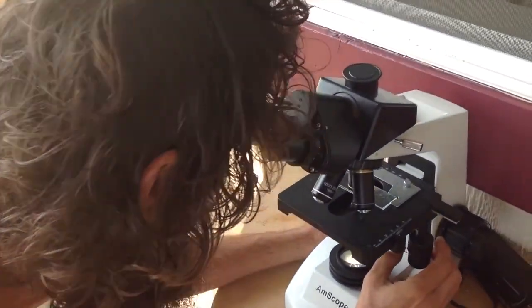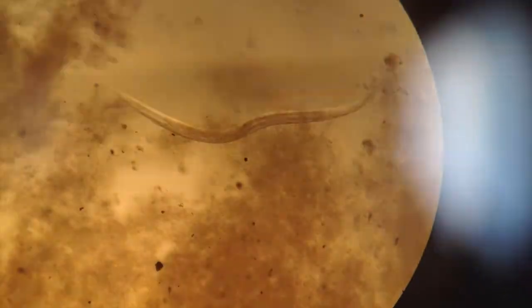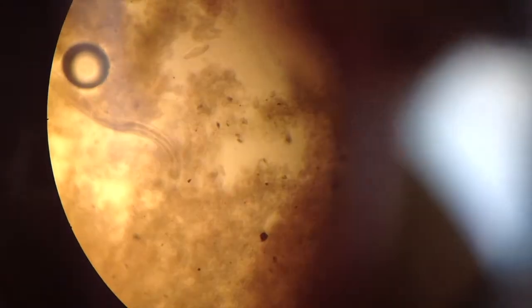Can we get a look? Yeah, look at the size of that nematode. Oh my God. A nematode that size is a sign of a highly evolved biological structure in there. You see how big he is snaking around? And this is only at 100 times magnification.